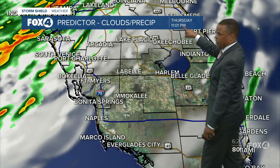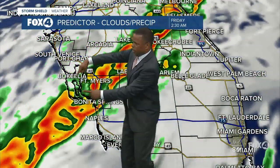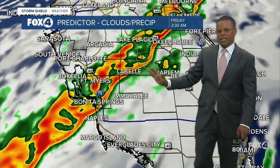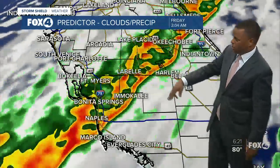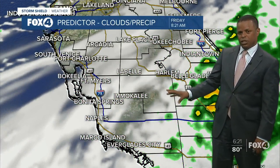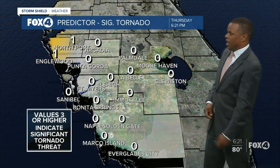Here's the latest computer model forecast through 11 o'clock. Could see some showers entering into Sarasota County, but it looks like the squall line will be moving through the region between 1 and 3 o'clock in the morning from northwest to southeast, and then exiting the area by the time we head towards tomorrow morning. A few lingering showers in the morning. Otherwise, skies will be mostly cloudy. It'll turn breezy and much cooler behind the front.